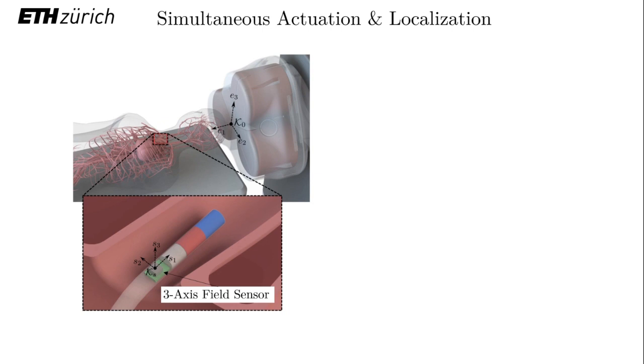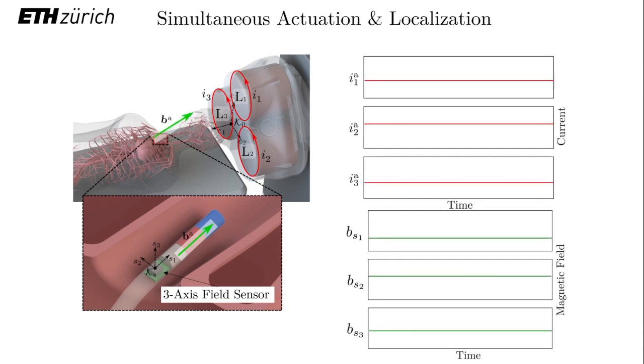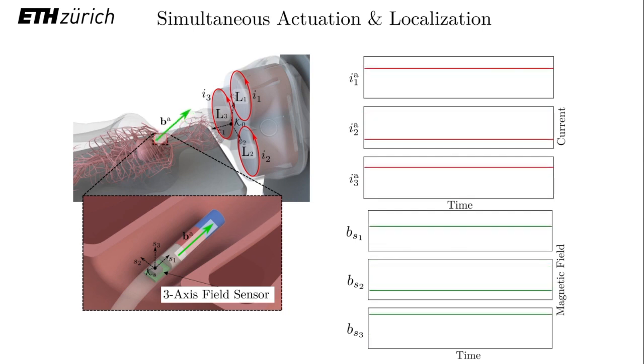Our method divides the magnetic field of the system into a so-called actuation field and a localization field. The actuation field is generated by slowly changing currents in the electromagnets. These currents generate an actuation field which can be used to orient the magnetic device in the vasculature in different directions. In addition to the actuation field, we generate a so-called localization field by superpositioning small, sinusoidally oscillating currents of distinct frequencies on each electromagnet.